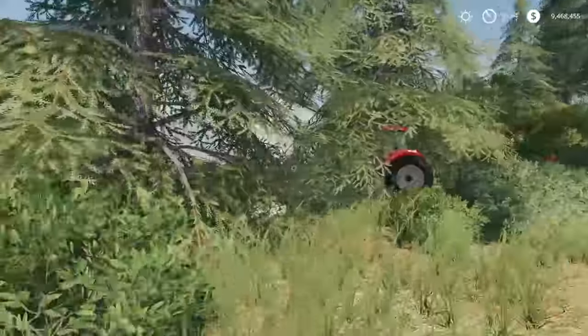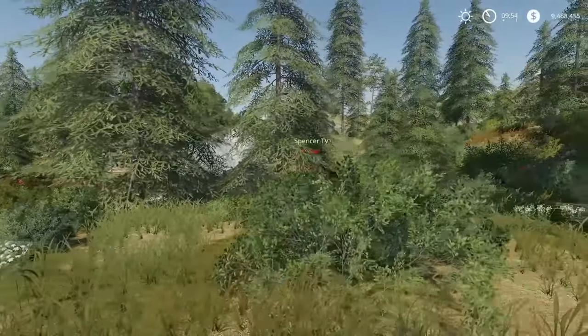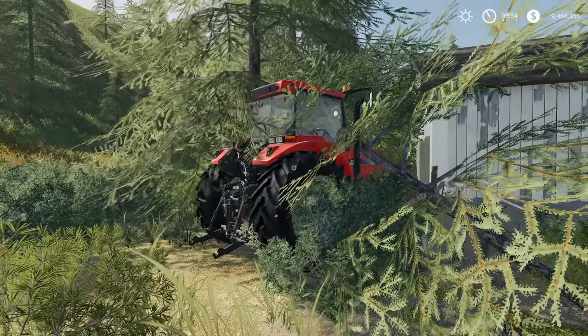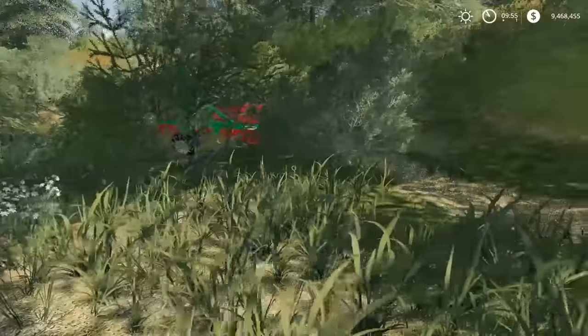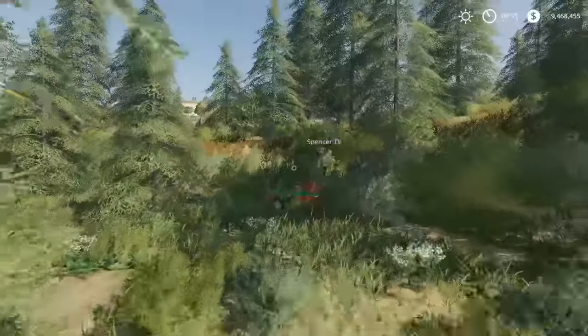And then back here is the Case they were talking about. Yeah, the Case International they're talking about, which is going to be nice if we can just get this started up. I don't know if we're going to be able to get this started up. It's been sitting here for a long time. And then they got a roller back here. It's almost like they made this perfect for us.